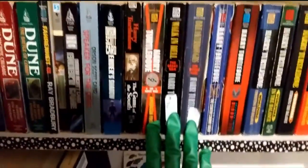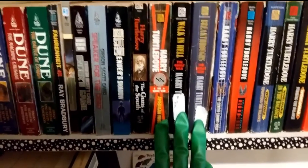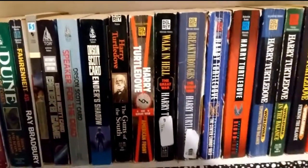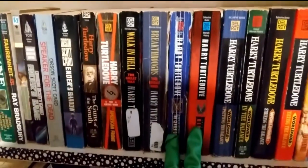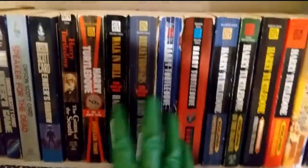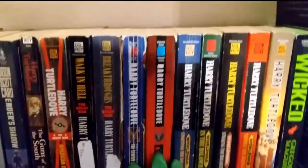Then we've got the Harry Turtledove Southern Victory series, which I got all through bookstores or thrifts, and a lot of them have fallen apart, so I don't have How Few Remain anymore. But there's the Great War trilogy, and I've got two of the American Front ones, so I'm keeping an eye out for those in thrift stores just so I can complete the collection again. I've already read it, but it'd be nice to have them together.